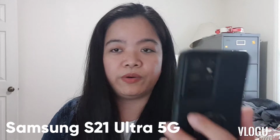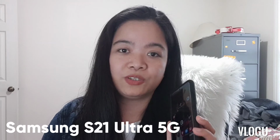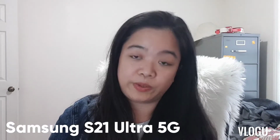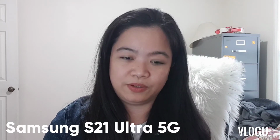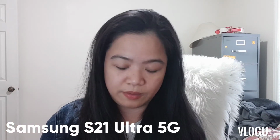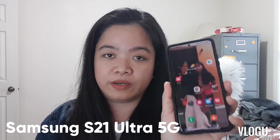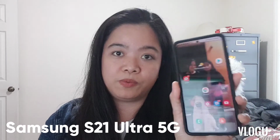I did not research the functionality or features of the Samsung S21, but what I know is I'm very much fond of Samsung, so that's why I picked Samsung instead of going to the iPhone 12. Because when you grab the iPhone 12, it's small. This is bigger than the iPhone 12. I got an iPhone 12 for my daughter as a birthday present. So that's why I like the S21.